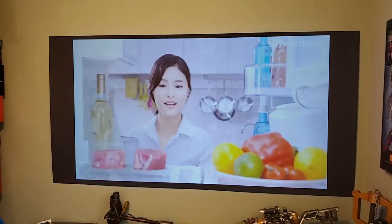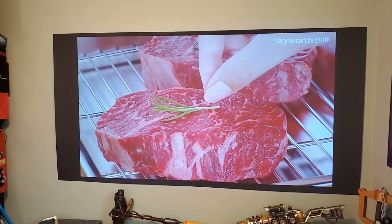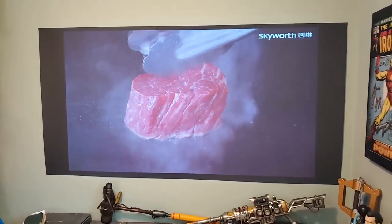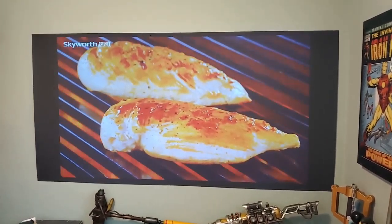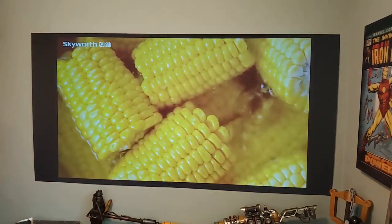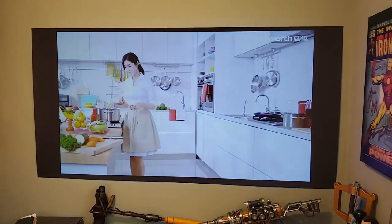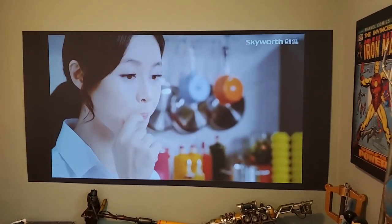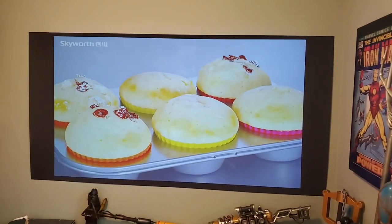And this is on an uncalibrated projector. This is on a projector that is only a little bit above 1080p, but 1920 by 1200. Still is within the 1080p category, but no 4K required. If you don't need it, you don't have to have it. And all the while, I'm doing a demonstration in a fully lit environment.